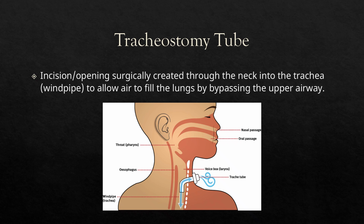The tracheostomy tube. An incision and/or opening is surgically created through the neck into the trachea and/or the windpipe to allow air to fill the lungs by bypassing the upper airway.